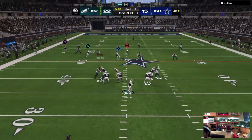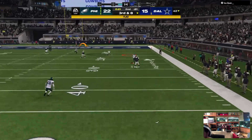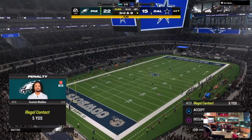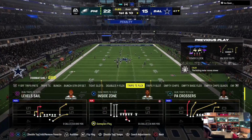Off the play fake, Prescott sliding out of the pocket. On the run, he'll let this go deep right side. And that's going to wind up incomplete. However, we do have a flag down. Let's check in with our referee.